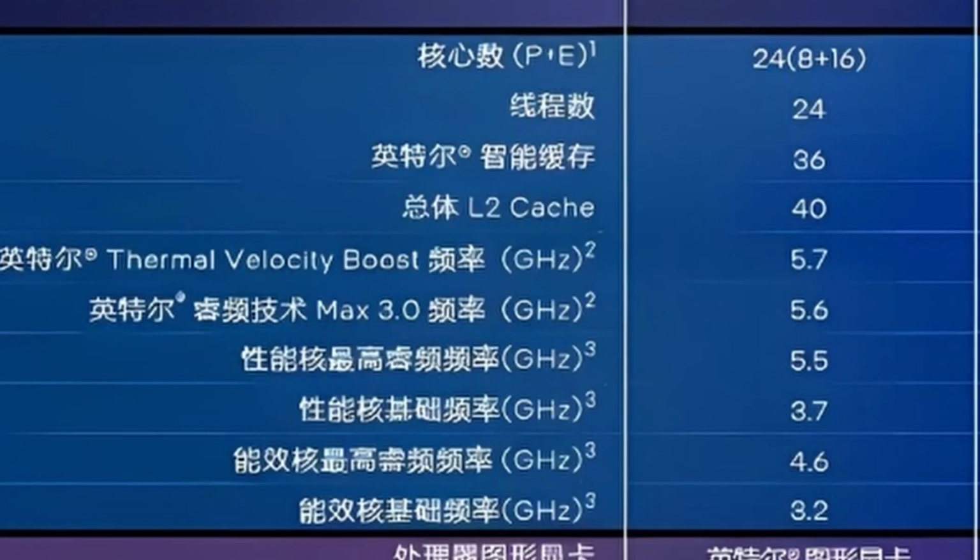Of course, the CPU will have 36 megabytes of Intel Smart Cache and 40 megabytes of L2 cache, and it will boost up to 5.7 gigahertz. And of course, the Core Ultra 7 and Core Ultra 5 will be supporting thermal velocity boost. Now the Core Ultra 5 will also get that feature available, as we already know that the Core i9 series used to have thermal velocity boost, but now the Ultra 7 and Ultra 5 will also have it.